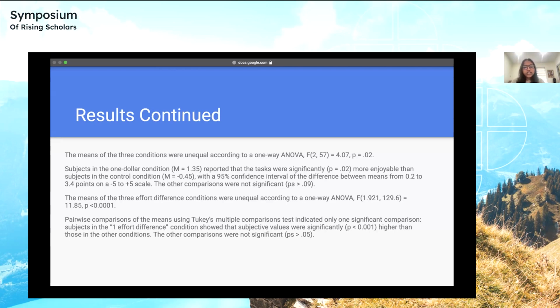Subjects of the $1 condition reported tasks more enjoyable than subjects in the control condition. This could have also impacted the results. The means of the 3 different conditions were unequal according to a one-way ANOVA again. And the pairwise comparison using Tukey's test indicated one significant comparison, and that's the 1 effort difference condition showed that subjective values were significantly higher than those in the other conditions. So this is for different efforts.